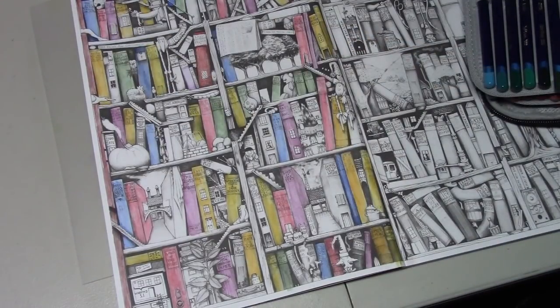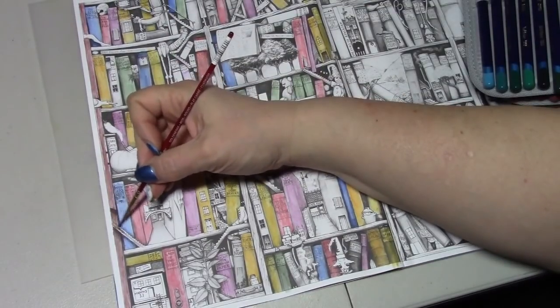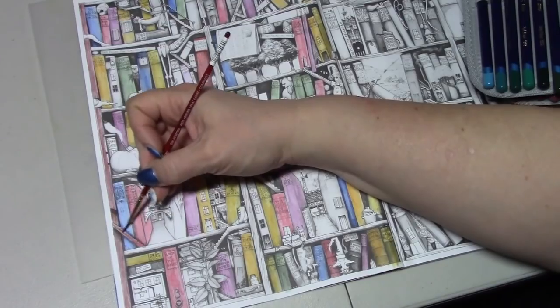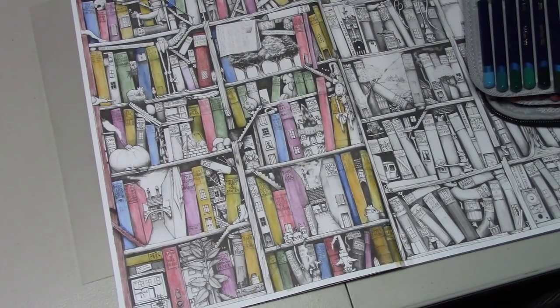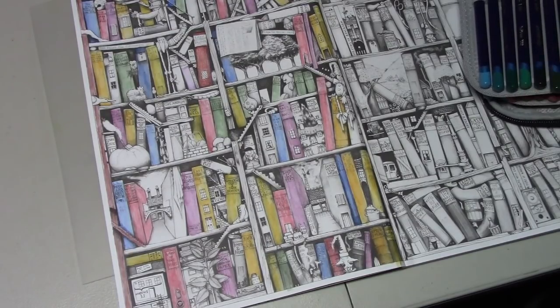Forgot the staircase. Oh boy. I think that's it for today. I'm a little tired.